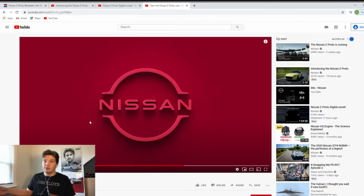And also, I'm a huge fan of the classic Zs. I mean, a lot of people are. They're one of the original driver's cars, from the 70s. So it's really cool that they're bringing back the retro styling along with the modern technologies.